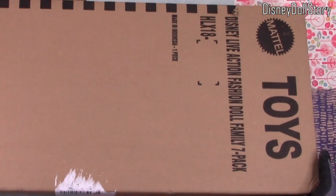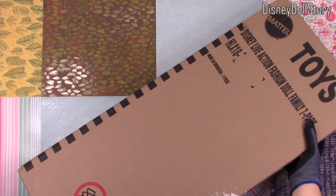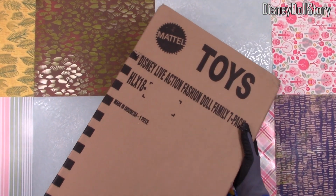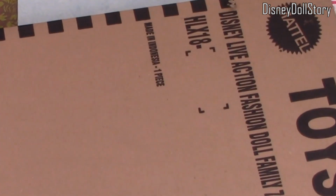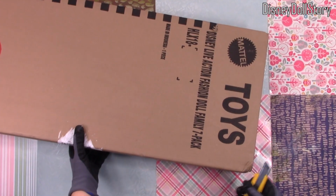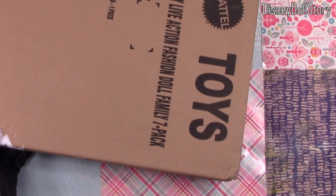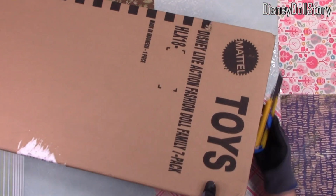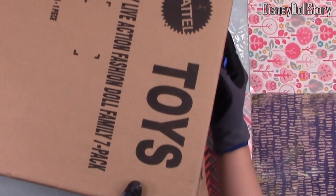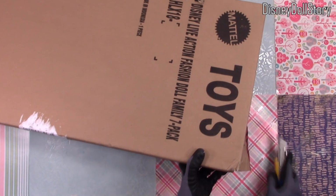This is Disney's live action The Little Mermaid fashion doll family of 7-pack playset. This is supposed to contain King Triton's 7 daughters, including Ariel. The names of the sisters changed for the live action, so we are getting very different looking mermaids this time.